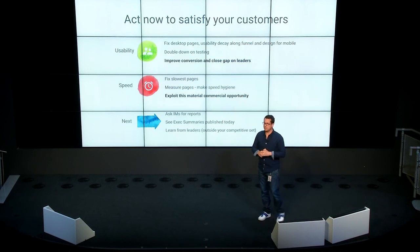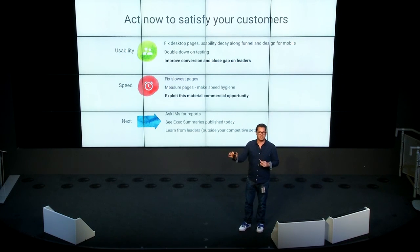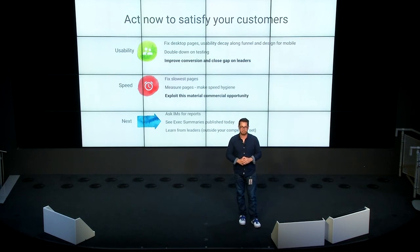And I guess my last point is learn from the leaders. So look outside of your immediate competitive set about who does these things well. It doesn't have to be your immediate competitive set.